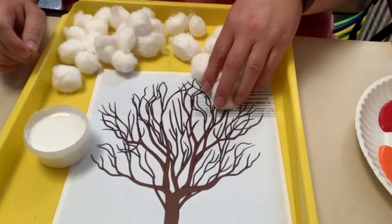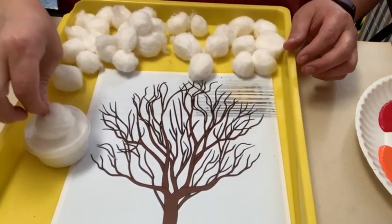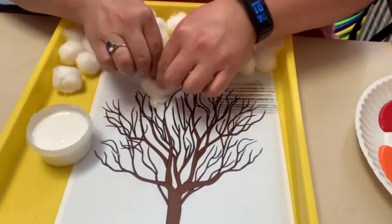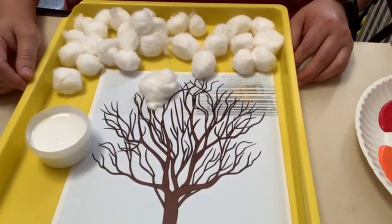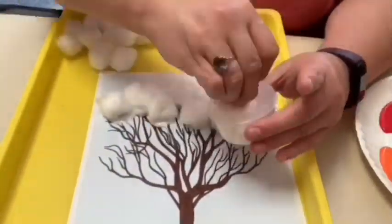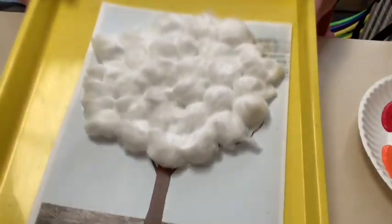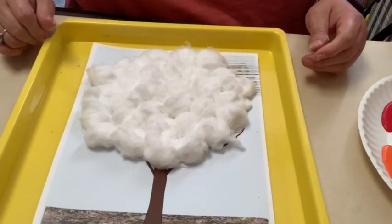So we'll go ahead and just glue these on the tree. The directions on the Pinterest page I found, which is listed there, says just dip them in the glue and put them on. If you want, you can kind of fluff them up a bit. I have about 30 here. You might need more, you might need less. It's up to you. Okay, so I got them all glued on. 30 was just about perfect there. I'm just gonna let these dry for a few minutes and then we'll start to paint.